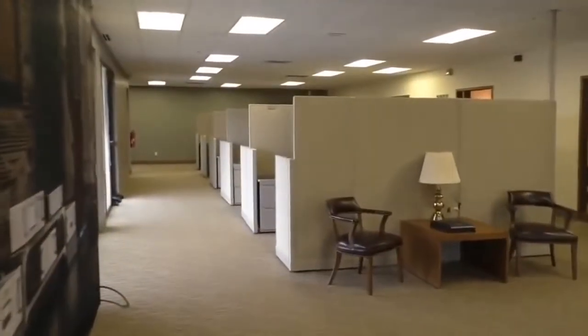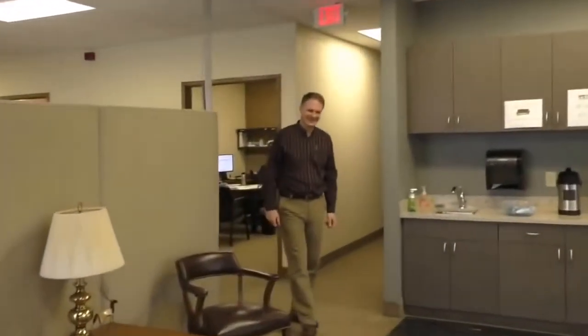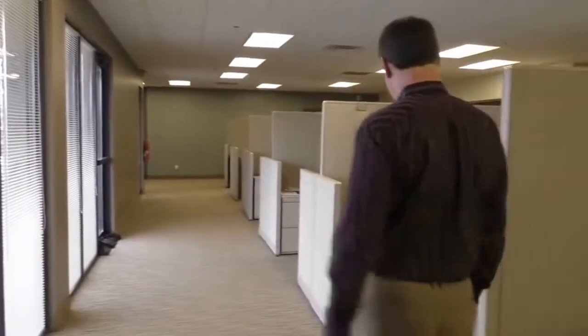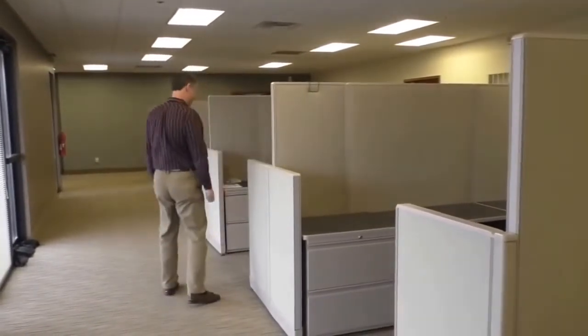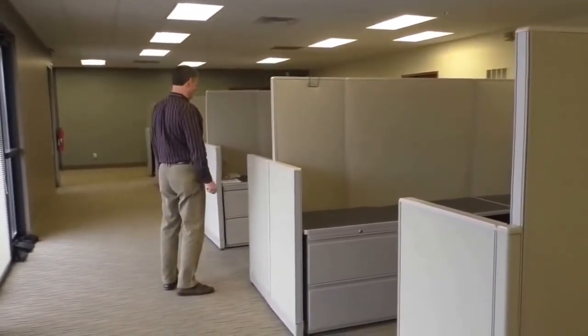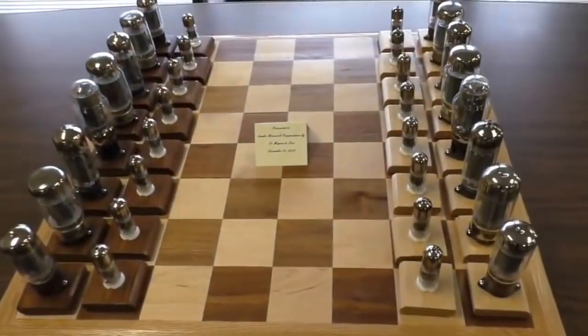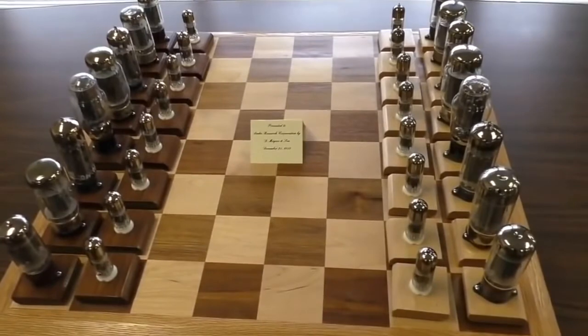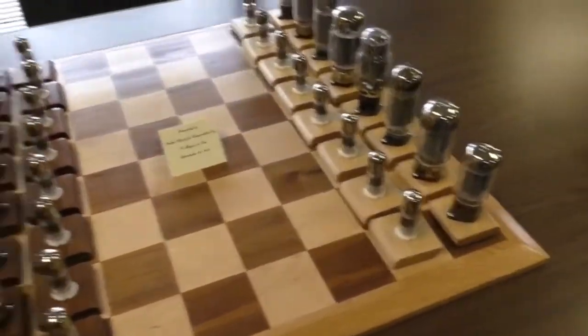This is where they work people over when they don't pay their bills. First they go in here and they get talked to by the credit manager, and then they bring them out here into these booths, and there are instruments of torture in each booth, and then they pay up. That's awesome. Can you play with it? Yeah, of course. You have to know your tubes, otherwise you don't know who's who.